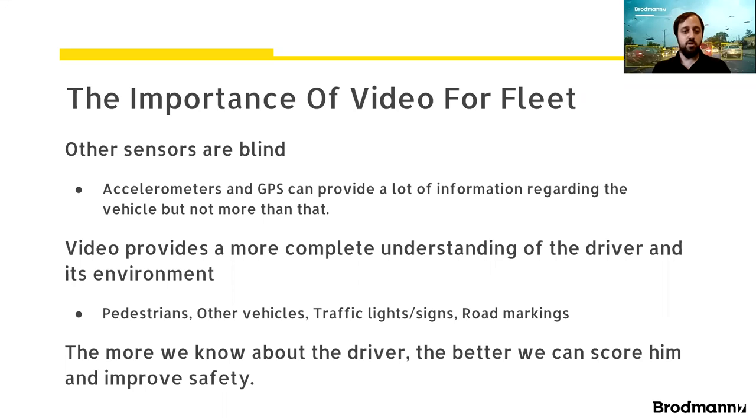Video can give us a more complete understanding of what's going on, especially outside of the vehicle. It's able to detect pedestrians, other vehicles, traffic lights, and more. All this information is very important, because the more we know about the driver and the environment, the better score we can provide per driver. But more importantly, we can improve the safety of his driving and everyone around him.